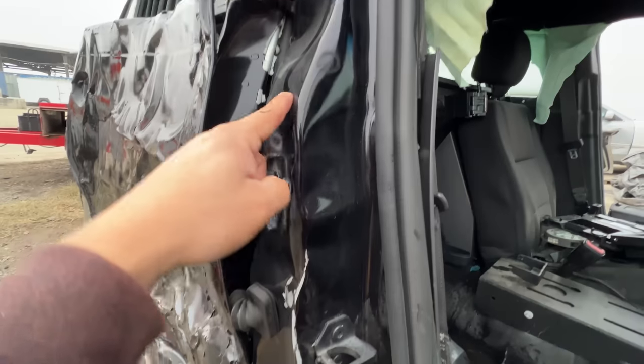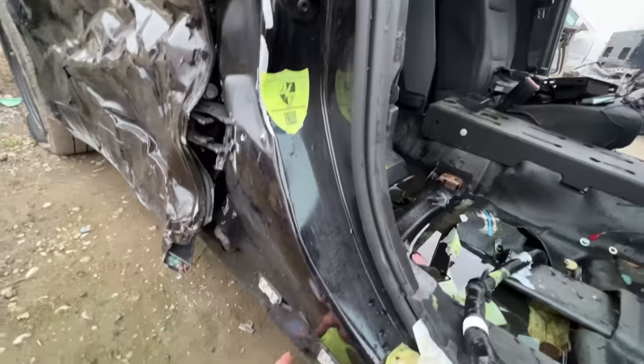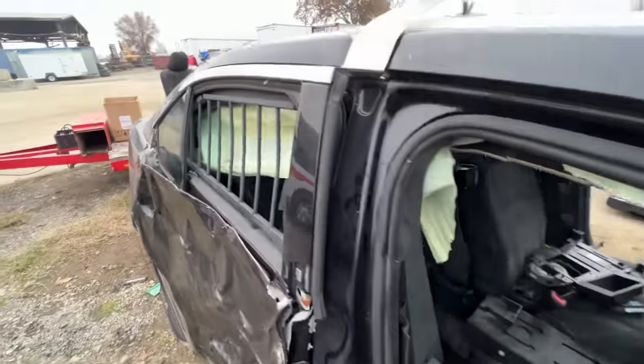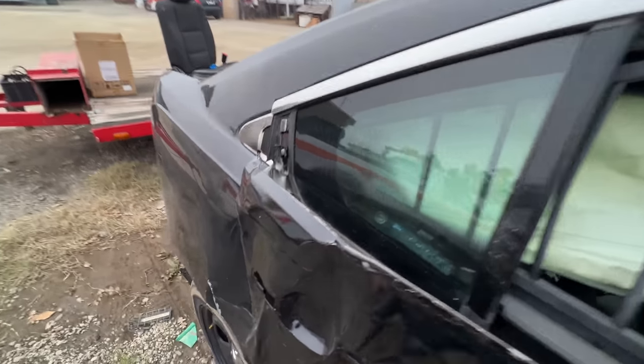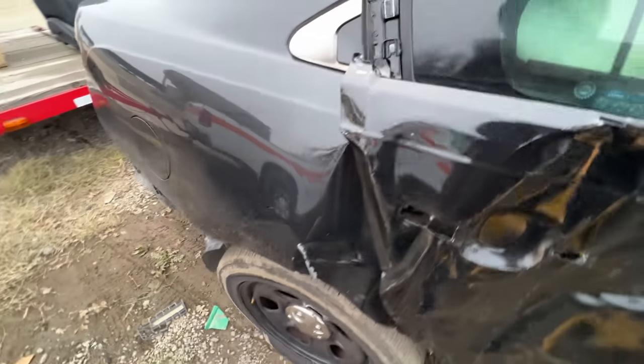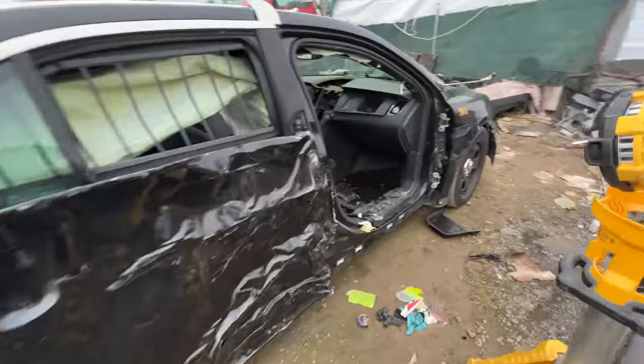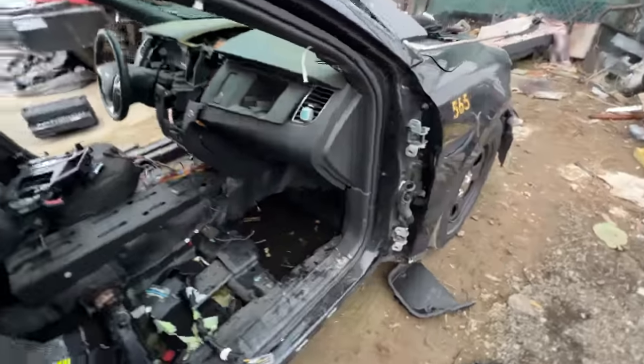Look at this, it's bent. It's bent. Oh no, this is bent too. I don't think I'm gonna be able to put this back together. Oh, and this is messed up, this quarter panel. I mean, it can be done, but it's gonna cost more money than I can get out of this car.